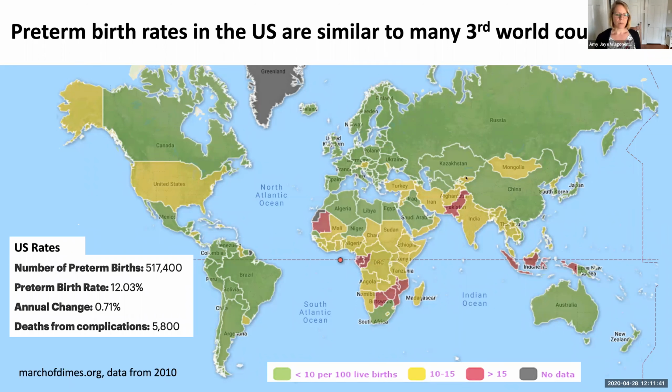And then other countries that we also consider to have poor healthcare systems and are under-resourced, countries like Venezuela and Colombia, actually have a lower preterm birth rate than the US. So this is really appalling, and it hasn't changed much over the years. Even though the care for premature infants has improved, the premature birth rate has not. So this is a real problem. There are many factors that can influence preterm birth, so many that we can't get into them all today, but I'm just going to present one as it relates to my research.